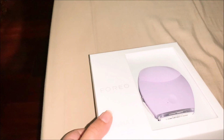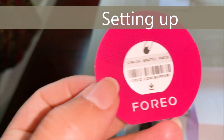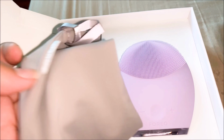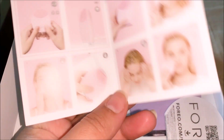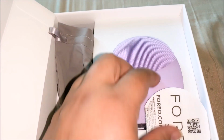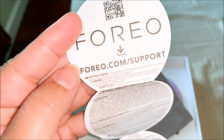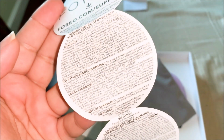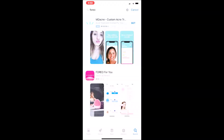Go ahead and open the packages and I'll see if the instructions are inside these. For support, I think this has a serial number, so let me go ahead and scratch that out. It comes with a little pouch as well as a USB cord. This is a quick manual to show how to get the Luna up and running, and there's also an instruction booklet. I think I'm just going to go online and I'll see how to use this, and I'll also download the app that they have. I think I need to register the product as well, so let me do that right away.